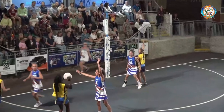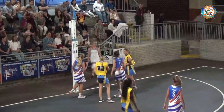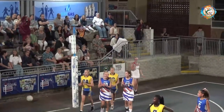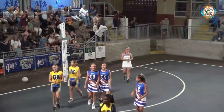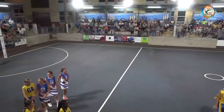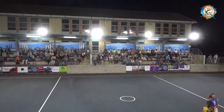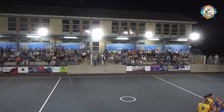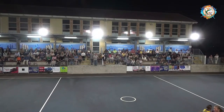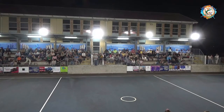Charlotte on the attack. The goal shooter needs to try and come forward. And that is the end of the match. And Lorraine win that one, if I'm correct, 9-7. 9-7. Well done to them. And we will move into our last match, which will be Jeffreys Bay and Sunridge for first and second place.